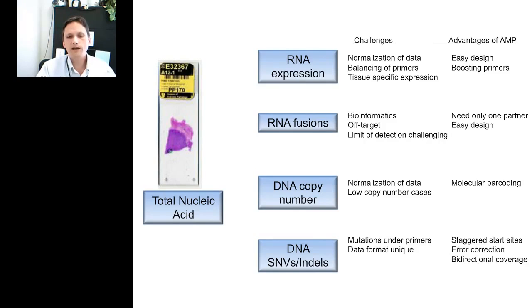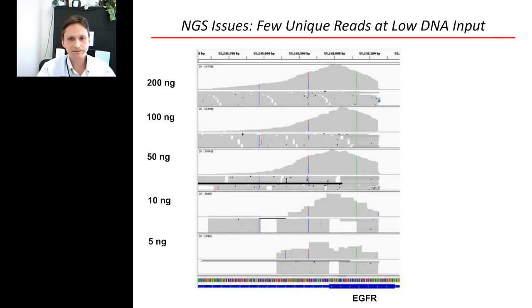The data format of AMP is unique, and it's taken us some bioinformatics work. Some of the standard platforms out there for mutation calling are not optimized for AMP type data, so we've had to work on that. The advantages of AMP, again, are staggered start-site error correction and bidirectional coverage.